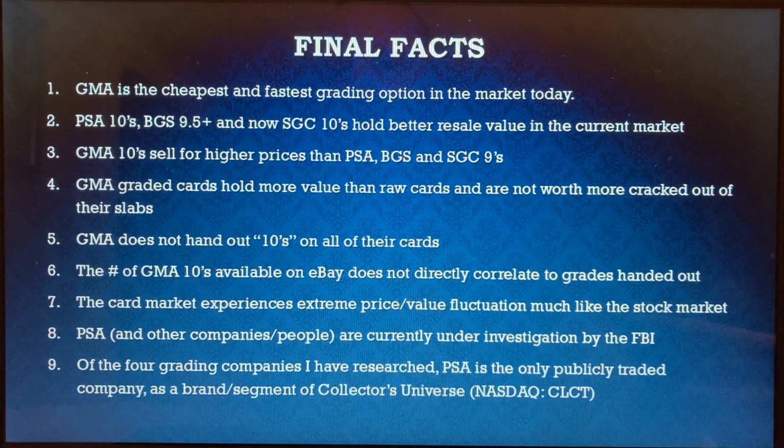GMA does not hand out all 10s on their cards. I can guarantee that by the number of cards I've sent off. Feel free to check out a number of other videos where you can find the same shown. The number of 10s from GMA available on eBay does not directly correlate to grades handed out. A lot of the lower grade cards just aren't making it on because they're not going to sell for much. And that's just how the market is right now.